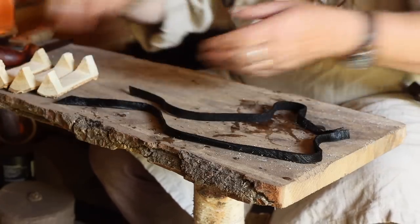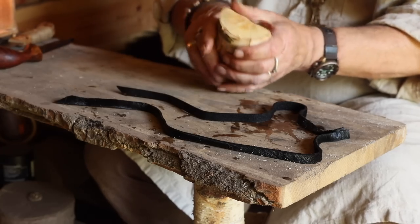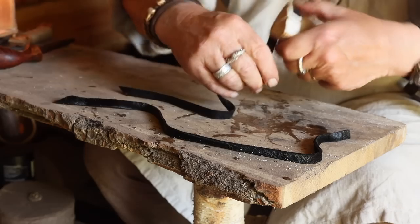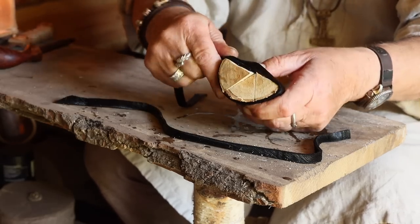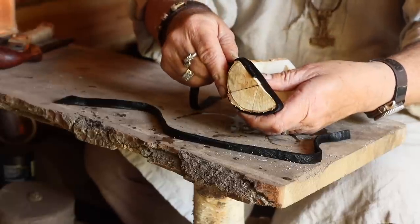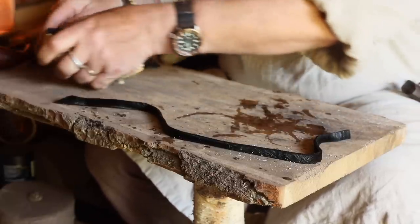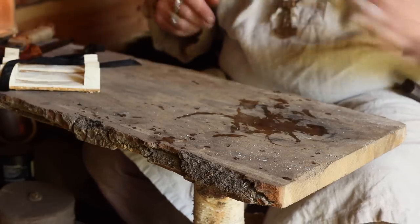So it'll be like this all the way around, you can see, and I want to secure it with some wood nails, so I have to make these, find a little branch I can use for that.